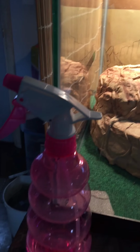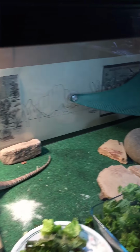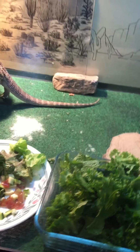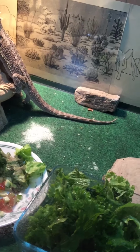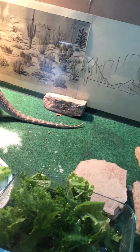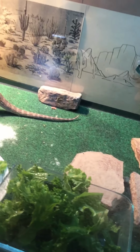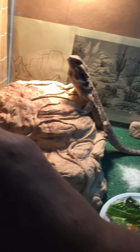And we spritz him down every once in a while, but we also spritz down the veggies. As a matter of fact, I need to do that just to keep them moist. I just now put them in, so with the heat that's in there, of course it makes them dry out.